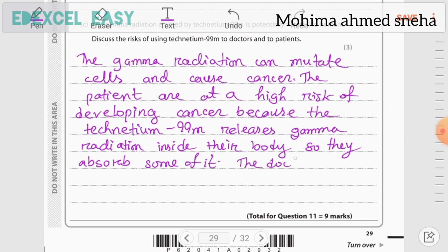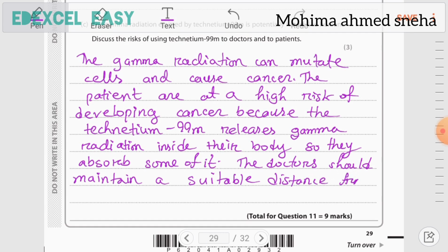The doctors should maintain a suitable distance from the patients to reduce the risk of developing cancer.